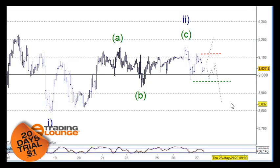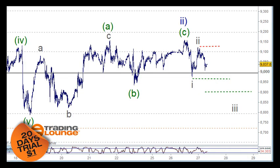from that point there. So in a nutshell, we want that 9,000 to be the resistance here. That's the important thing. We want to be on the right side at the right time, and that means that needs to be the resistance right on that 9,000. So this is the 15-minute chart here.